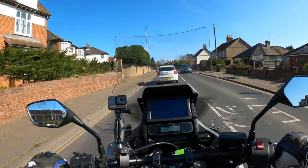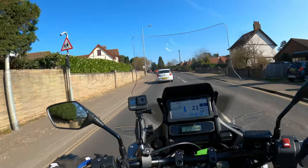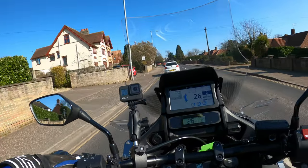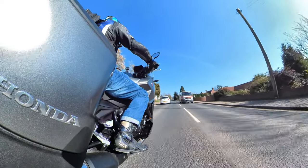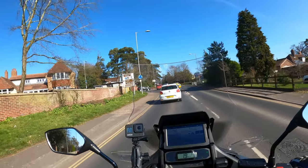Those heated grips are warming up lovely. They're only on level 3. So, yeah, quite impressed with them. On other models, they don't tend to warm up very well. Lots of police about today.